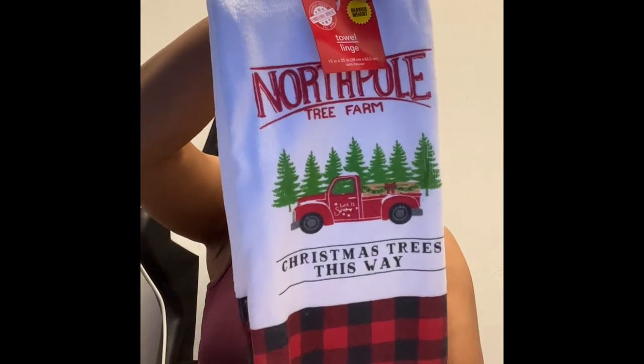This kitchen towel says season's greetings from our gnome to yours. Oh my gosh. So y'all know me and Mimi fell in love with gnomes. And I actually got some and they're in the room, so I'm going to have to end up going to get them. But yeah, gnome. Christmas trees this way, North Pole Tree Farm, with the buffalo check, red and black, set of two pot holders, and oven mitt. So, she was really into Christmas.